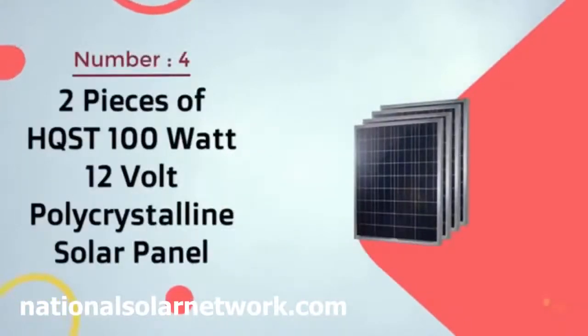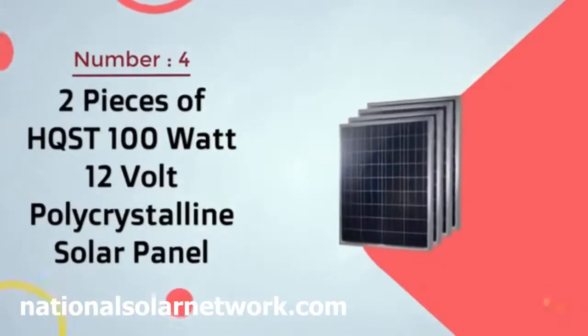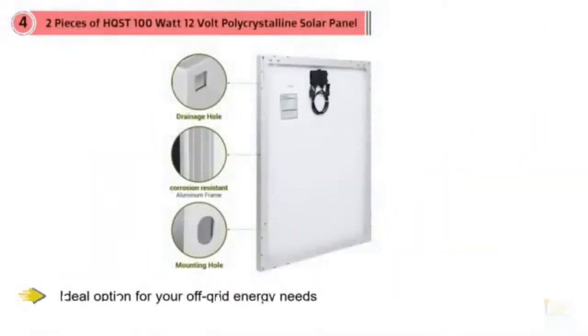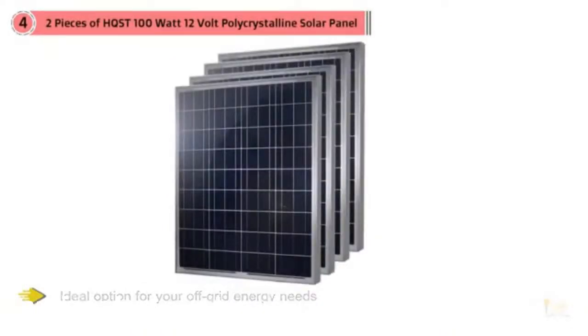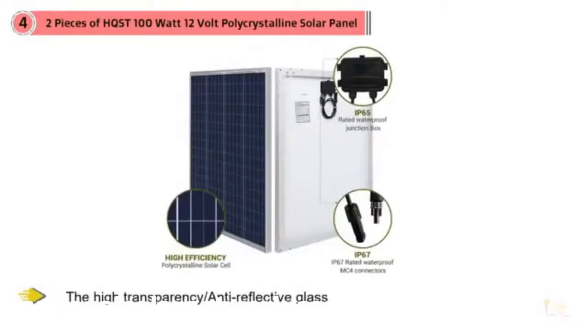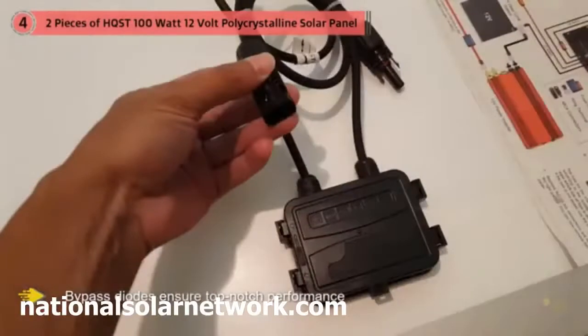Number 4. 2 pieces of HQSD 100 watts 12 volt polycrystalline solar panel. HQSD 100 watts 12 volt polycrystalline solar panel is one of the high-performance solar panels for your home. This solar panel is an ideal option for your off-grid energy needs. Its enhanced stiffness offers ultimate protection against impact. The high transparency, anti-reflective glass, and bypass diodes ensure top-notch performance even in a low-light environment. Due to its lightweight construction, you can easily install the solar panel on your roof.